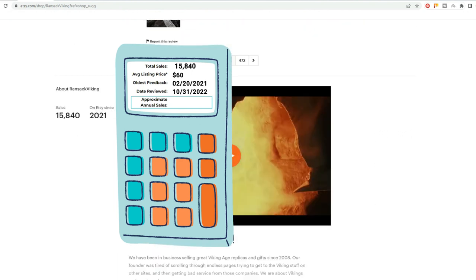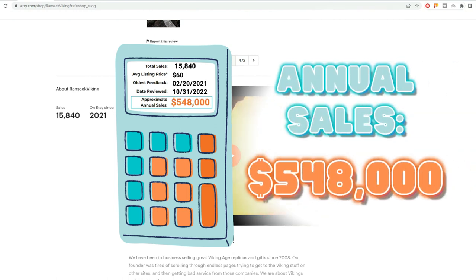And this store opened in 2021. Their first feedback was actually February of 2021. So they are a pretty new store. They've already gotten a massive amount of sales to be so new. But when you adjust for the age of their store and their approximate price point of $60, that puts their average annual sales at $548,000 a year. Again, that is a pretty conservative estimate, but that is over $500,000.